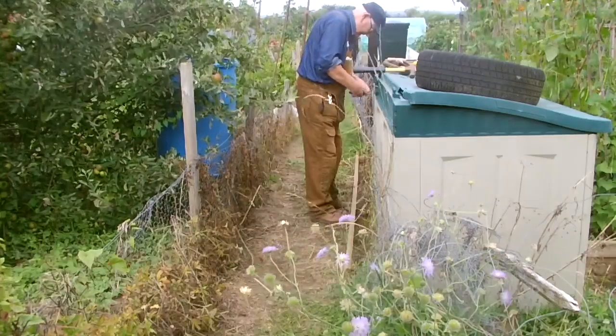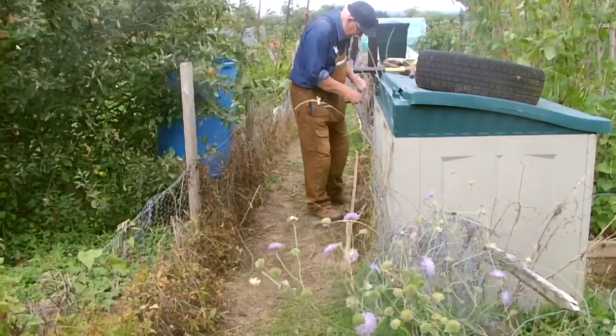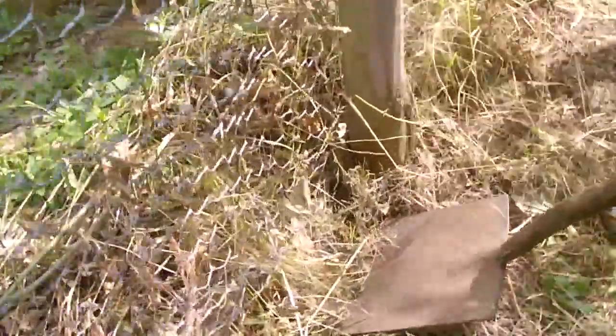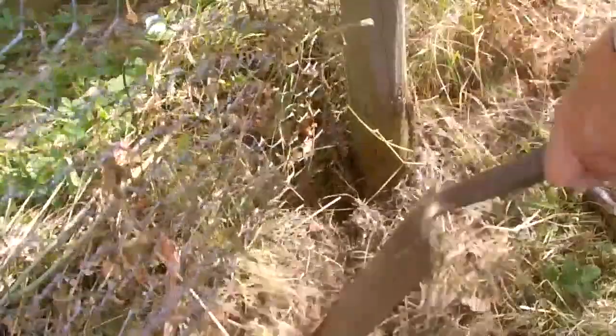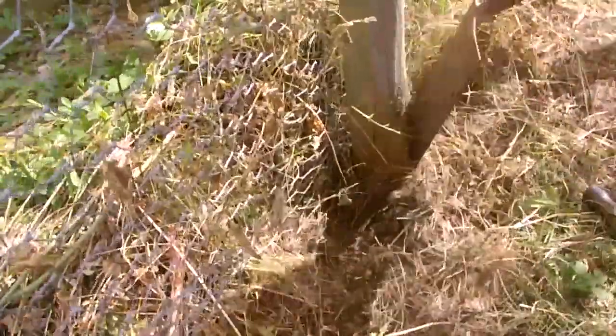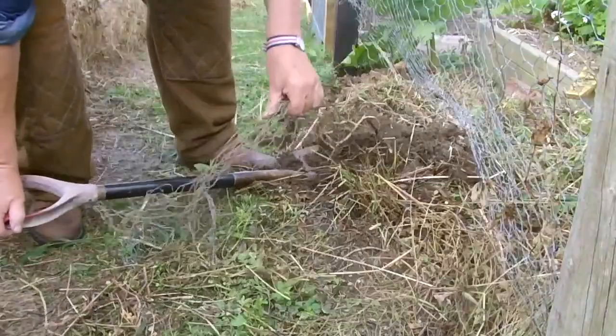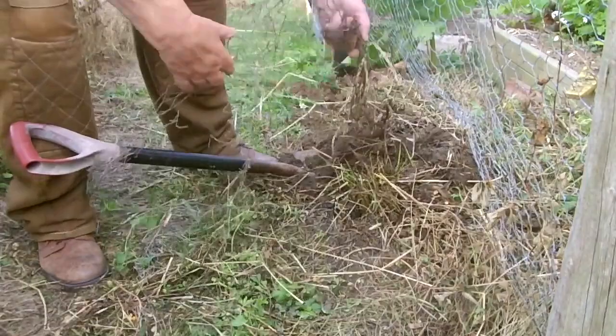This post has got that many staples, it's got more than Ryman's. This is the hard work. The only way is to grit one's teeth and get stuck in. Gloves, Michael. Where's the gloves? Get the gloves on.